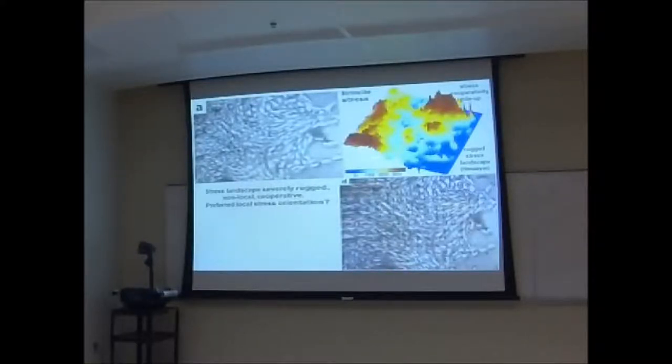Now, what I didn't tell you yet is what the red arrows are. It turns out the red arrows are the migration velocities we measure by particle image velocimetry. And what your eye tells you, if you look down here, you can see it very clearly.